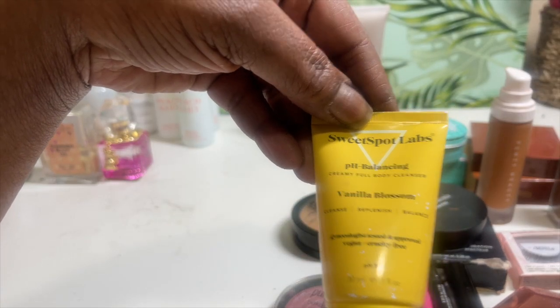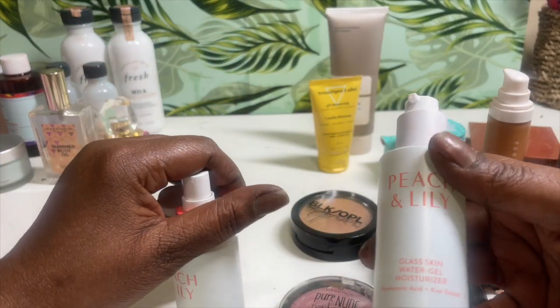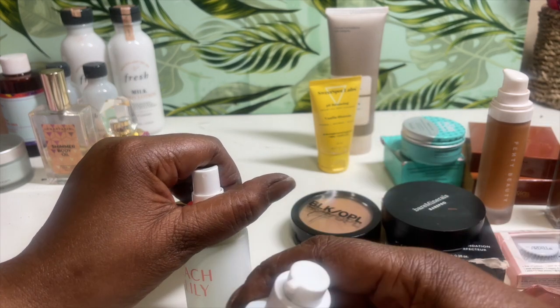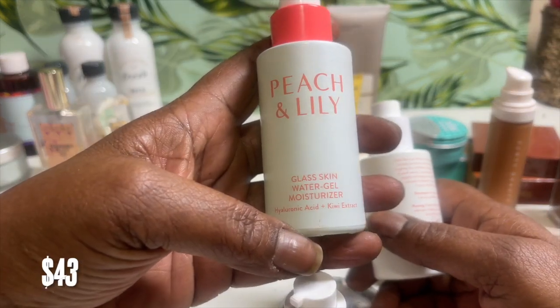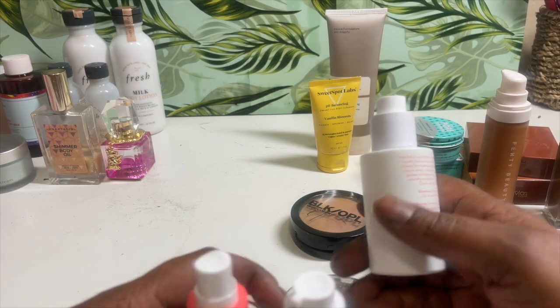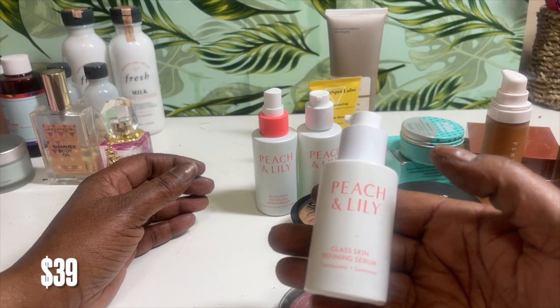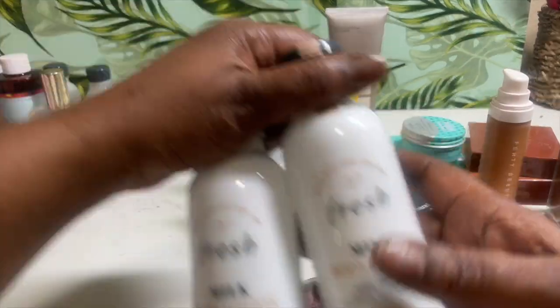I don't know. This says a body cleanser. Then these are Peach and Lily moisturizer with hyaluronic and kiwi extract. And another one says Glass Skin Water Gel Moisturizer. Two of those. And then this Peach and Lily refining serum. And some of these products are pretty expensive.